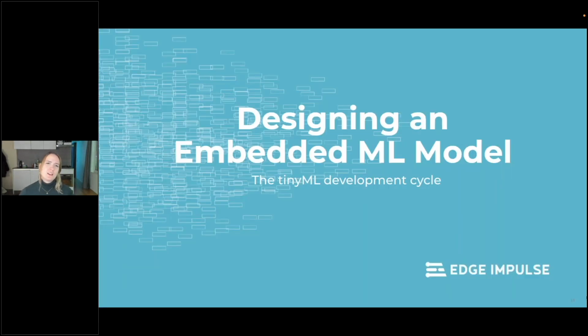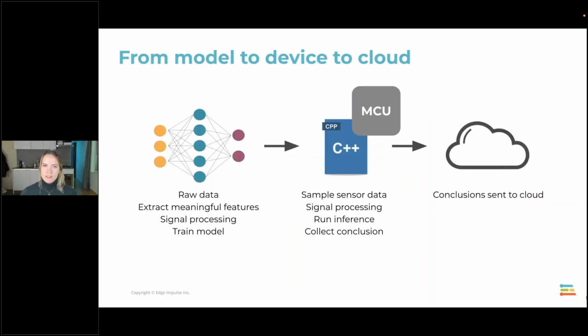So now that we know what our use cases are, now we know what we can do with embedded machine learning, how do we actually design and train your embedded machine learning model, or what we call the TinyML development cycle? So from model to device to cloud, first you need your raw data, where you extract these meaningful features. We need to extract meaningful features using digital signal processing algorithms because we want to give the machine learning algorithm less amounts of data to train on. If we're just picking the most important piece of these data streams, then our machine learning algorithm will not have to work as hard, meaning the resulting model will be smaller, which is best for microcontrollers that are really small and have small processing power. So we extract those meaningful features with digital signal processing.